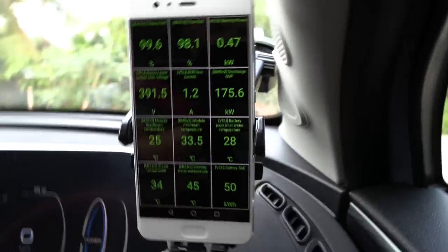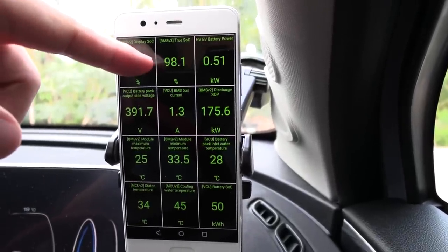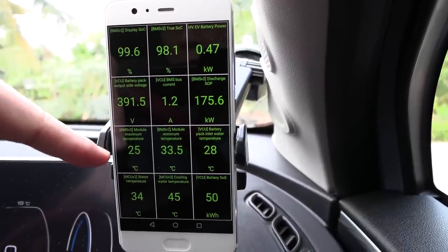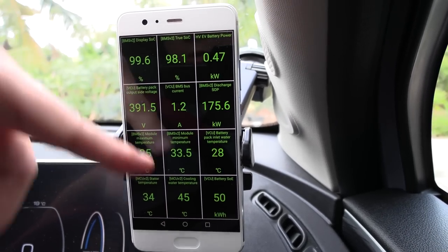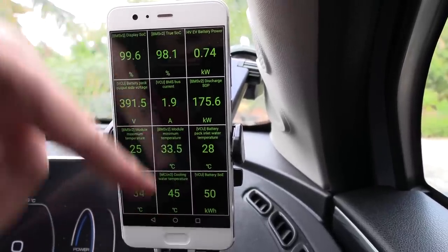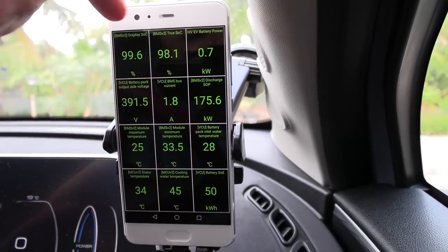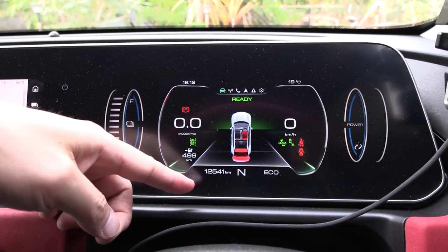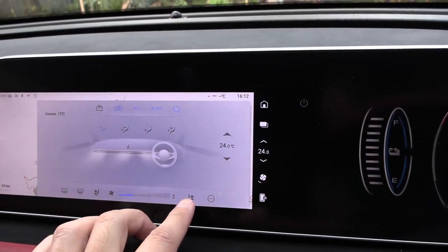Interestingly, when I charged it to 100%, display state of charge was 100%, but the true state of charge was 99%. Okay, there's a tiny top buffer then. Here we see some voltages, battery temperature, motor temperature. Also interesting, at 90% state of charge, the claimed state of energy was 50 kilowatt hour, and then at 100% still 50 kilowatt hour. So once I'm in Chiang Mai, I will do a range test to see how far we can drive. But this car has done 12,500 kilometers, so maybe there's a little bit of degradation, not much though. And here, see that I've turned on the seat ventilation.